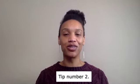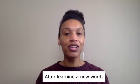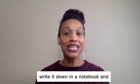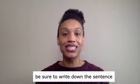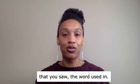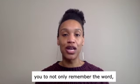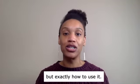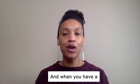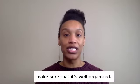Tip number 2, use a vocabulary notebook. After learning a new word, write it down in a notebook. And be sure to write down the sentence that you saw the word used in. This will make it much easier for you to not only remember the word, but exactly how to use it. And when you have a notebook, you want to make sure that it's well organized.